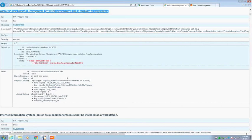Now I can run that through GPO or client management, again, because a lot of devices don't actually hit the network and you don't have to be joined to a domain. I can actually, through client management, go and set that registry key up on this device. And now when I run this next report, I won't fail in this area.